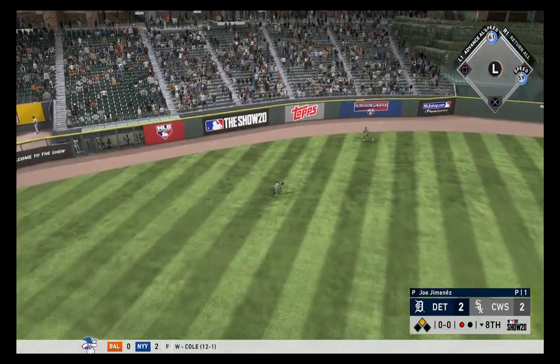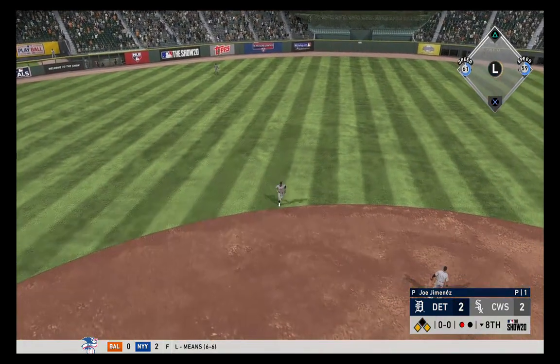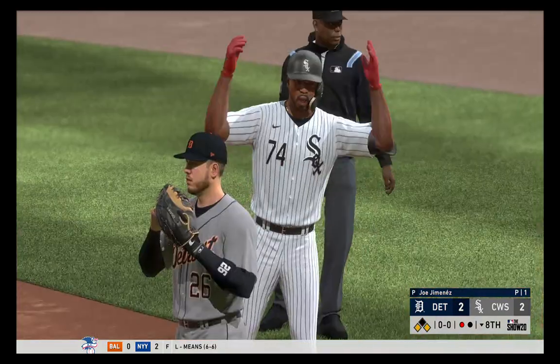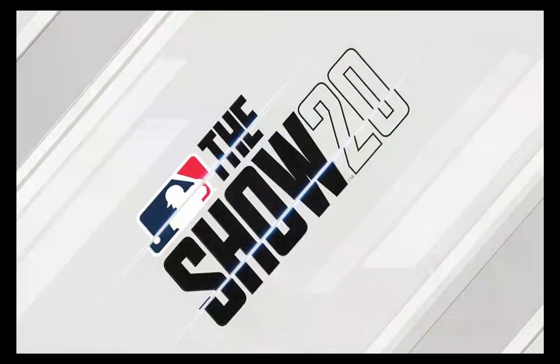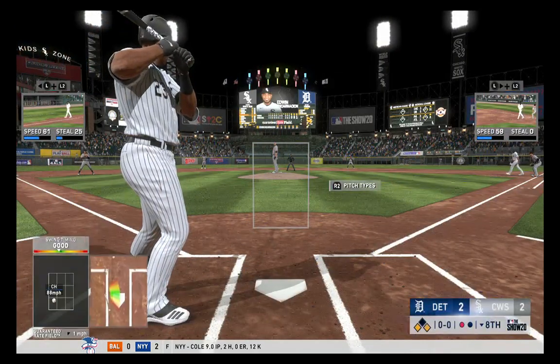And this will be a base hit as the run is in to score, and the Pale Hose have come back to tie this one up. You know, D-Row, in today's game, it's not easy scoring in the late innings, so that RBI base hit to tie things up comes at a really good time.